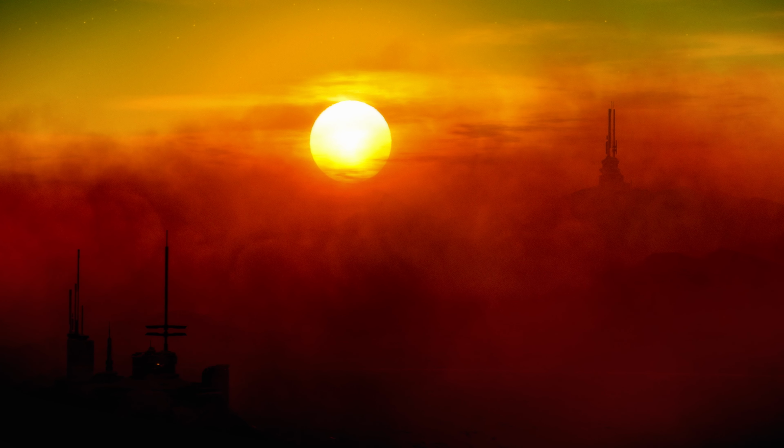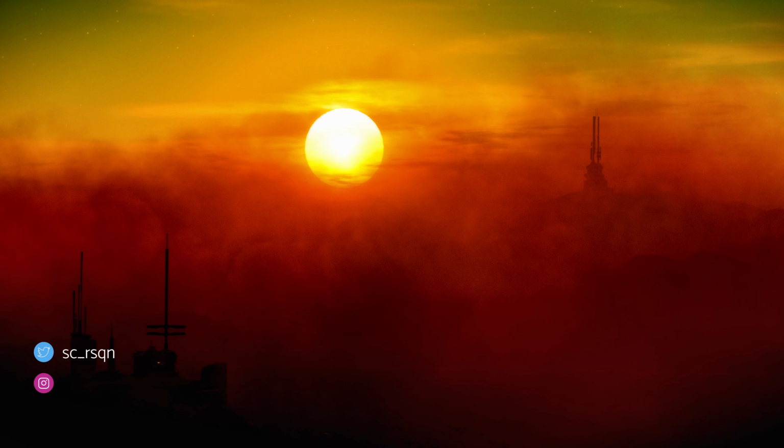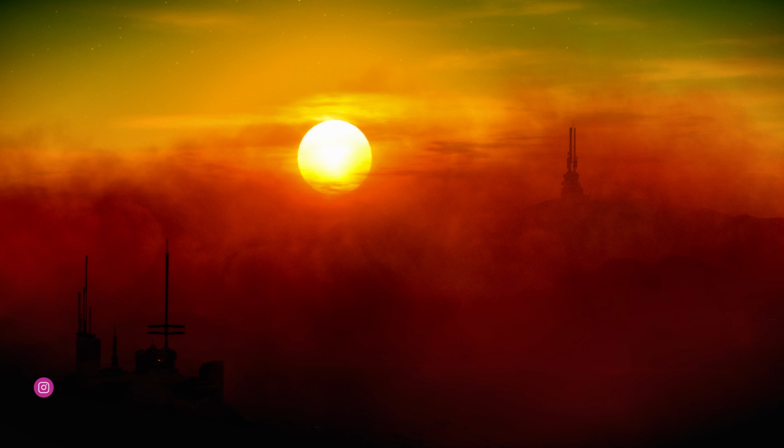This gorgeous sunset was taken by red solstice, providing a red haze to an otherwise primarily white planet. I get a sense of heat from this, when in reality it's probably well below freezing and dropping.